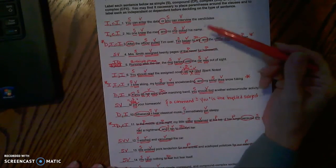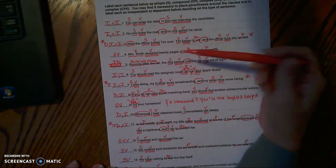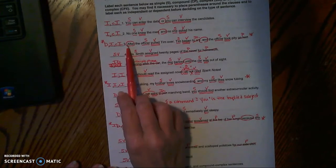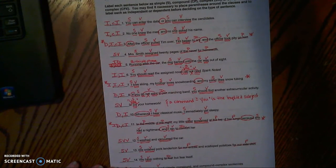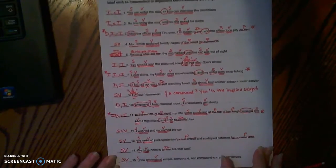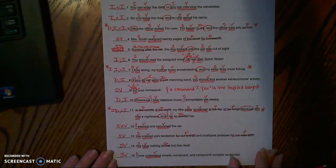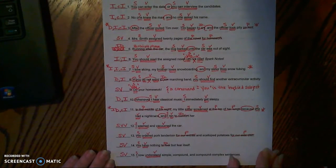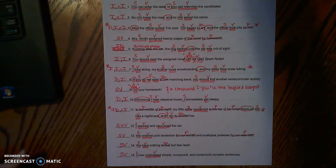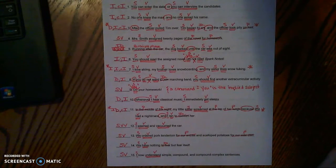And I have included the formulas for you, circled the coordinating conjunctions or the subordinating conjunctions, and then allowed you to check your answers. Let's see if I can get all of this on one page here. Here we go. And again, you can just stop the video so that you can double check your answers.